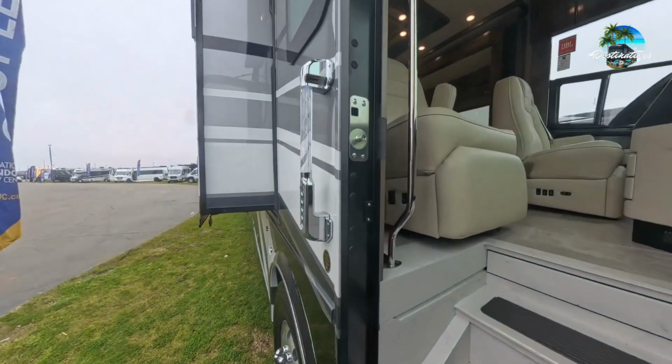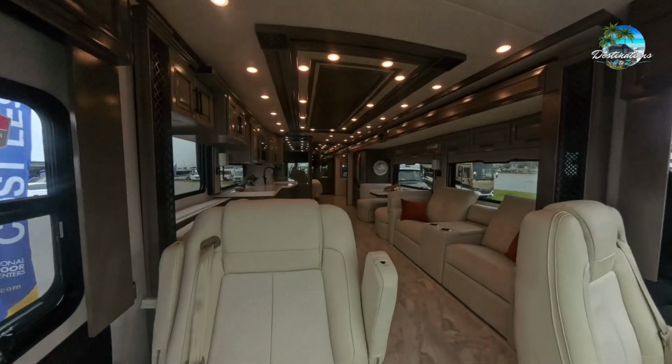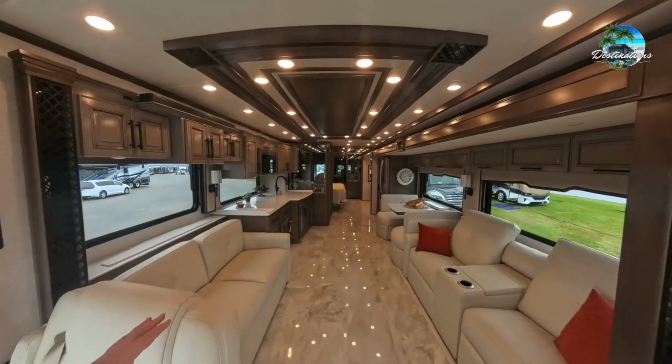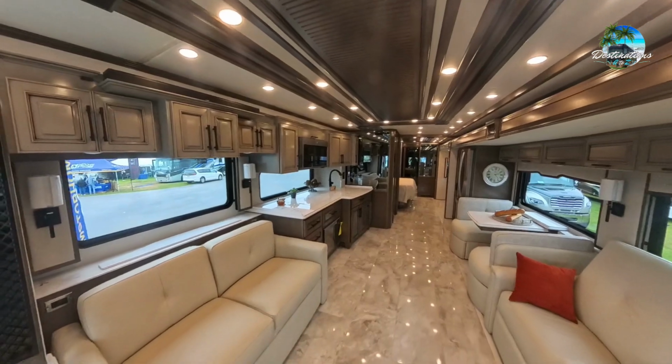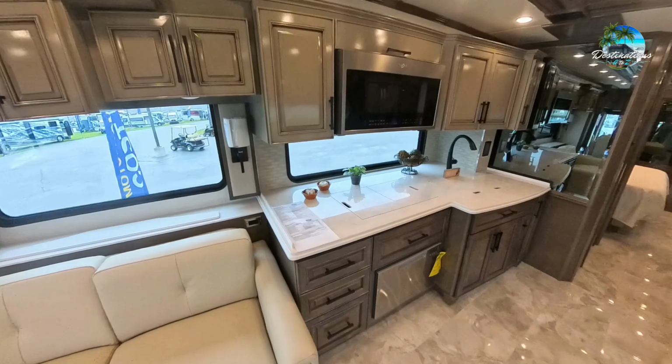London Aire is a step down from the King Aire. Again, it has neutral seating, has gray cabinetry. A little bit more traditional cabinetry in this one than the King Aire, obviously because it's cheaper. They do have a price on this one.